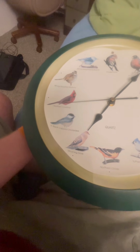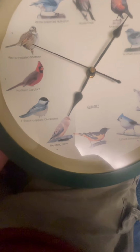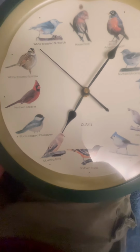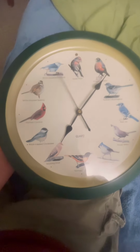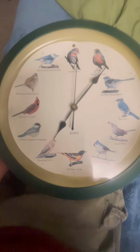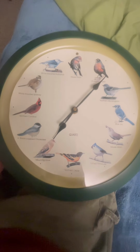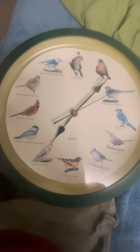Anyway, I want to start out with this one. So, it's like 7 o'clock. Alright, here's number 7 bird. Here's the first one, the morning dove. I love this bird. Morning doves are my favorite birds. I love them.